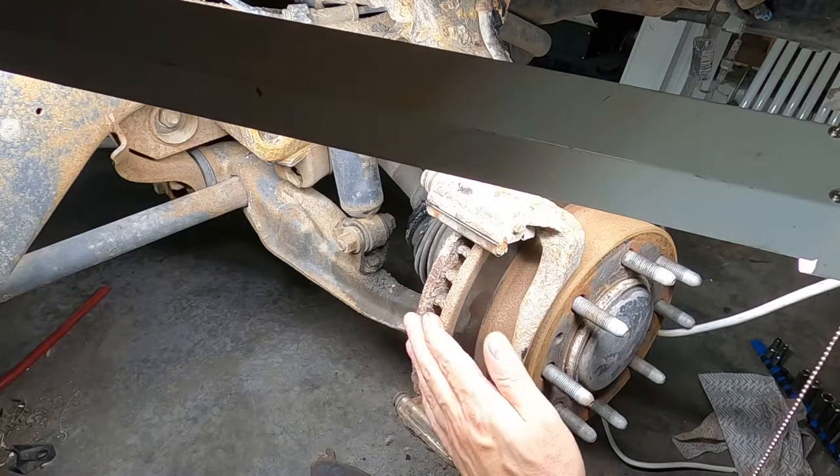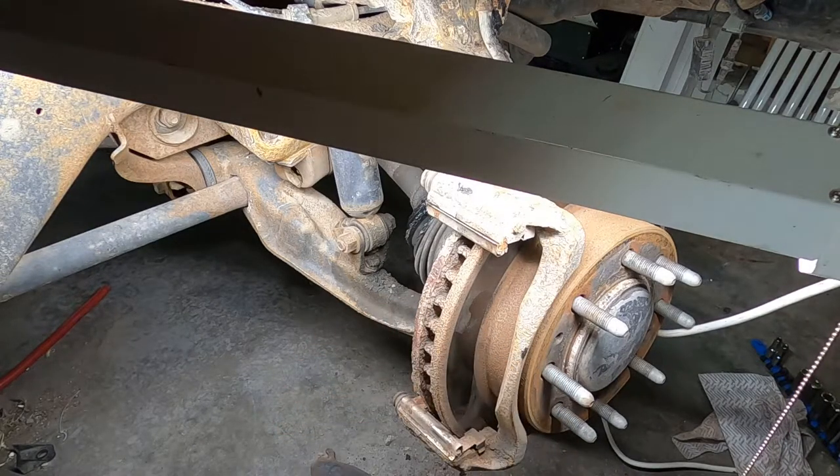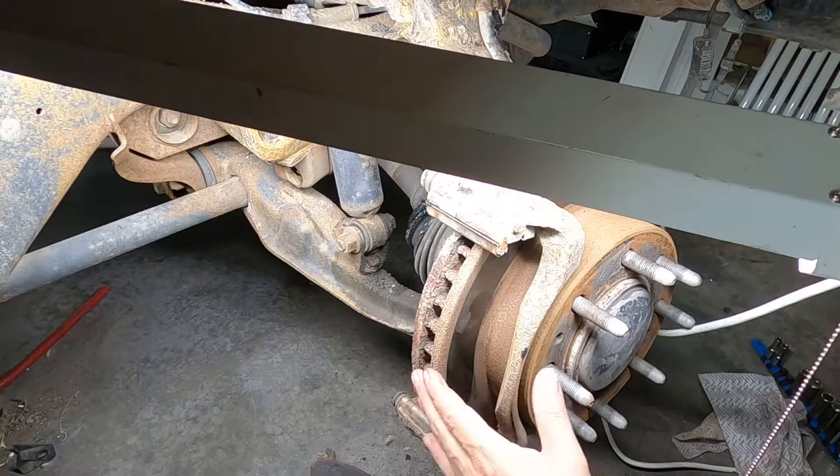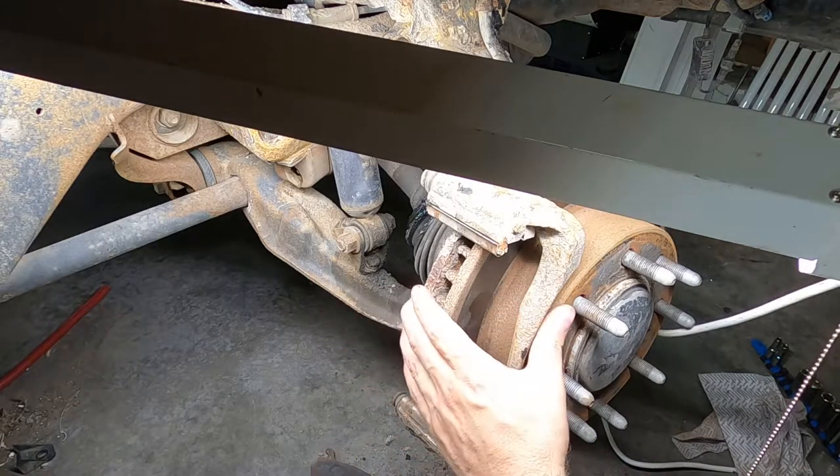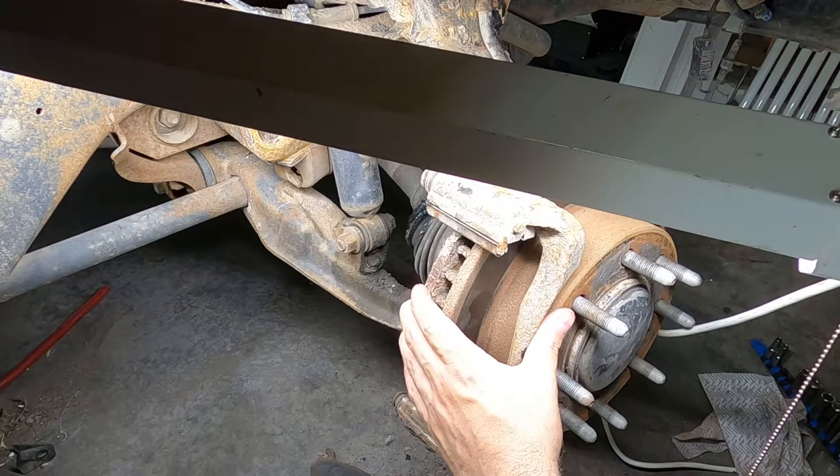So I know that it needs a new rotor. I know that it needs new pads. So the very minimal on the front of this thing in the near future, it's going to need rotors and it's going to need pads for the front of this. It is a plan. I just wasn't expecting to have to do it as soon as I was hoping.